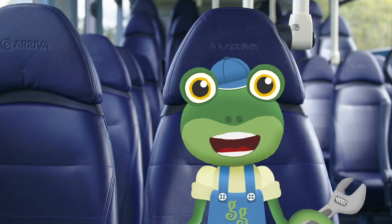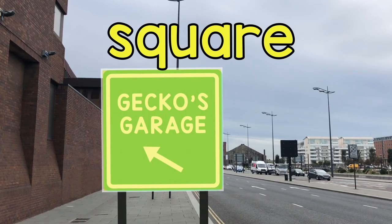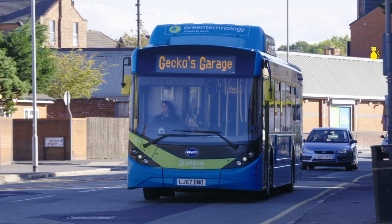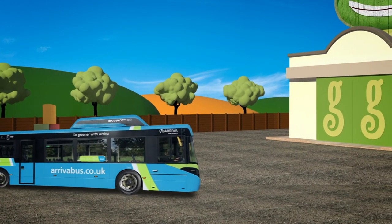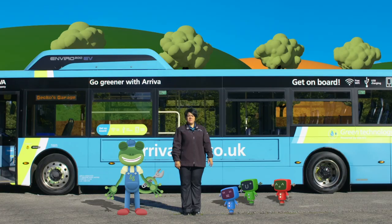Can you remember all of the shapes we've learned today? Rectangle. Circle. Square and triangle. Thanks very much to Mary and all the team at Arriva for taking us on this amazing bus journey today. What do you say, mechanicals?